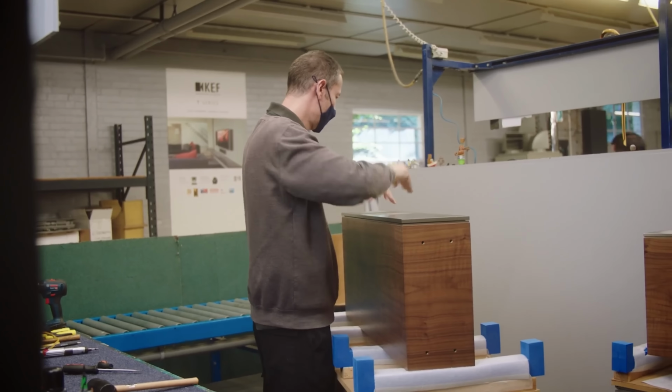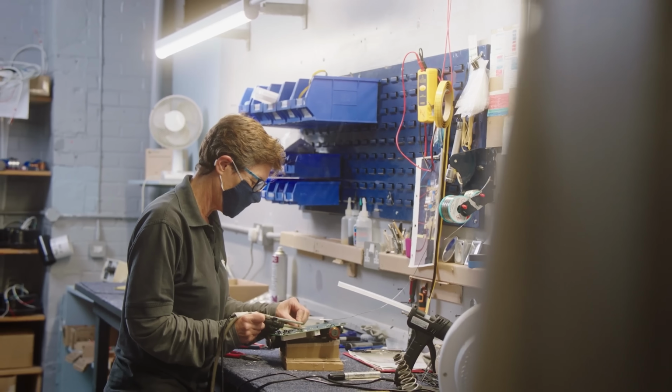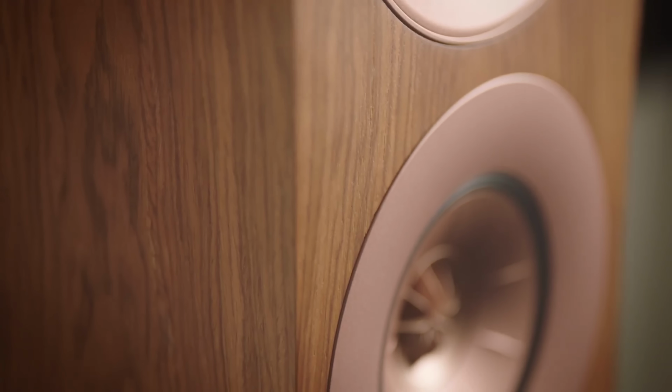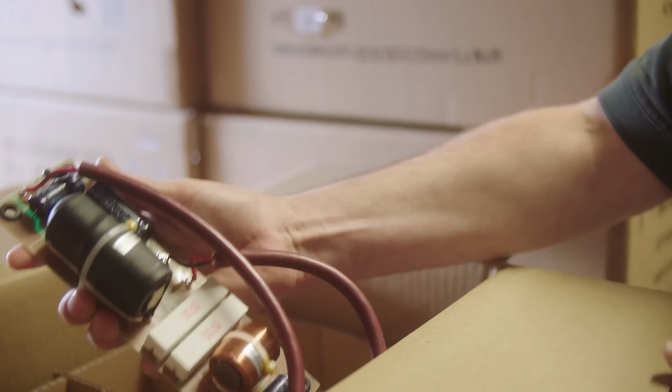As a manufacturer, we are a vertically integrated tier 1 manufacturer, meaning that everything that we can do ourselves, we will do ourselves. So everything from the drivers to the cabinets to assembly to the crossovers, we do in-house as far as possible, allowing us to continue that philosophy of consistency that Raymond Cook brought in all the way back 60 years ago.